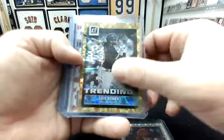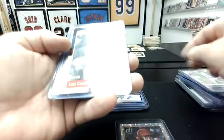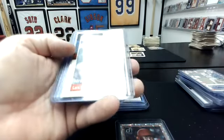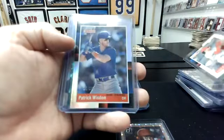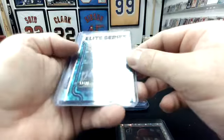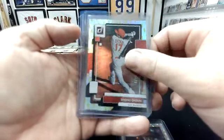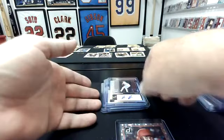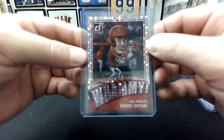To 99, Luis Robert trending. To 50, America Matt Manning. To 46, well, that's not voltage. Not sure what that is. To 46, Luis Castillo. Patrick Wisdom to 28. Kyle Lewis Elite Series to 25. Nice Shohei voltage. That's to 25. And Josh Lowe Artist Proof to 10. That guy, which is real nice. Congrats, Angels.